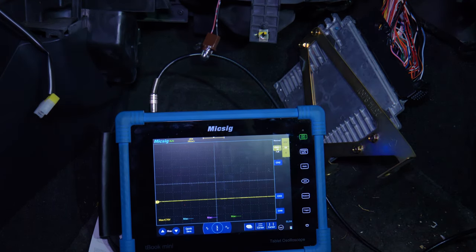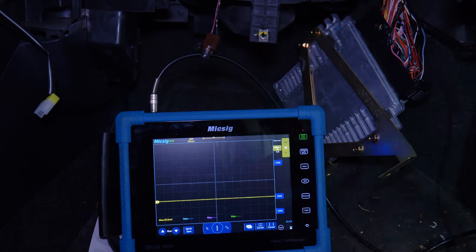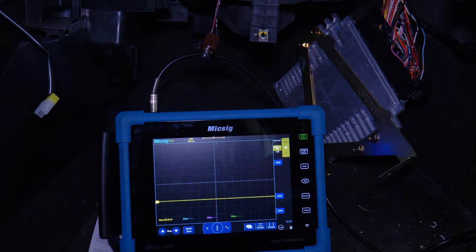And we have no 5-volt references on the throttle position sensor is what I checked. We have no 5-volt reference on mass airflow sensor. I checked that circuit as well. I didn't check anything else. I didn't check the coolant temperature sensor or anything like that. But that's a ton of evidence to condemn this computer.